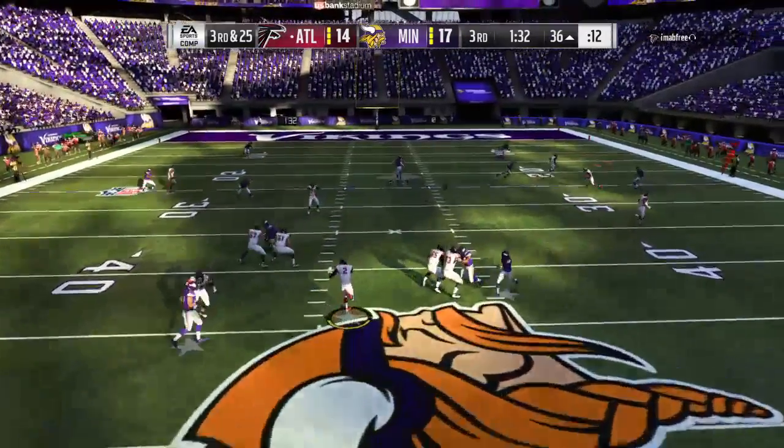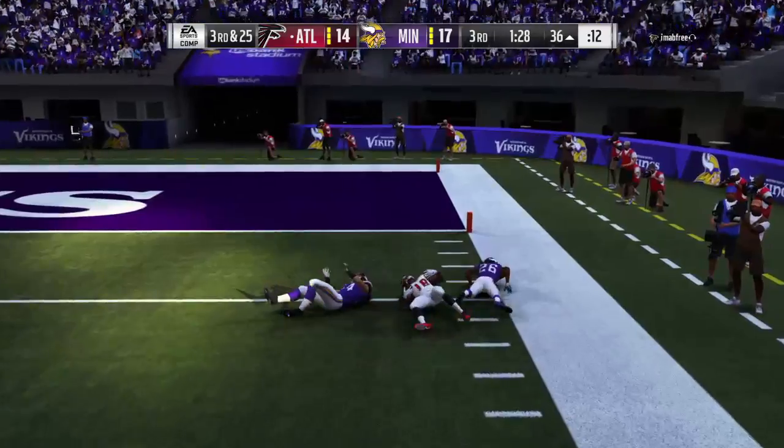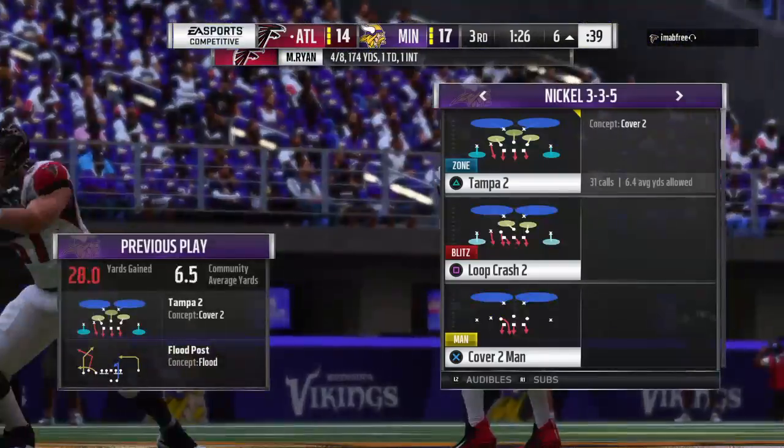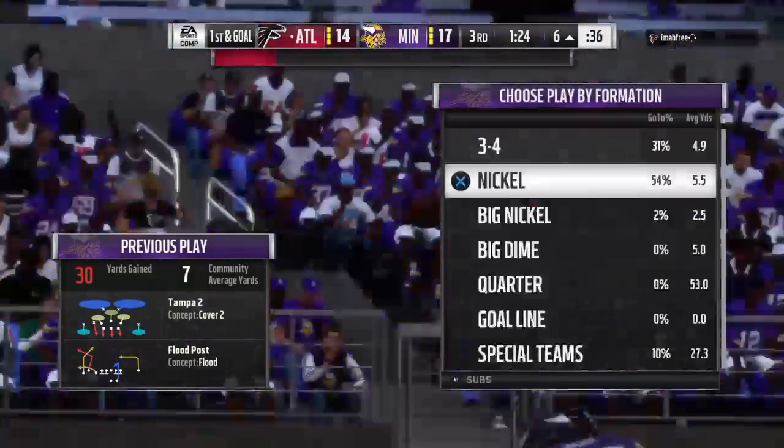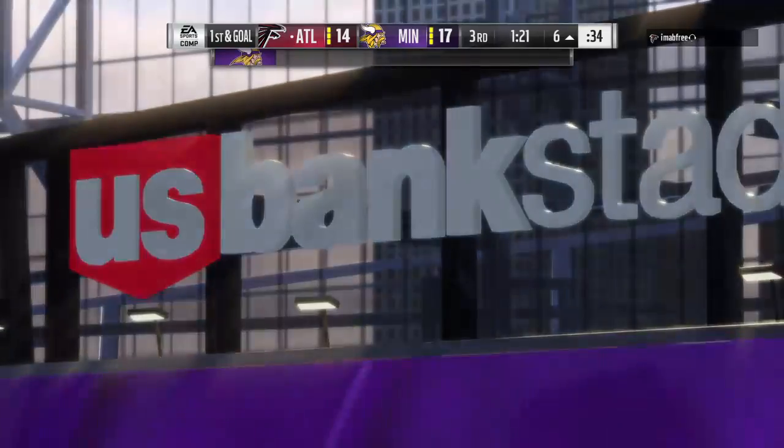Out of the gun, it's Ryan. Throw right side, caught by Ridley. And down he goes, taking it inside the 10, just shy of the 5 at the 6. They're able to convert on third down, and that sets up a 1st and goal.